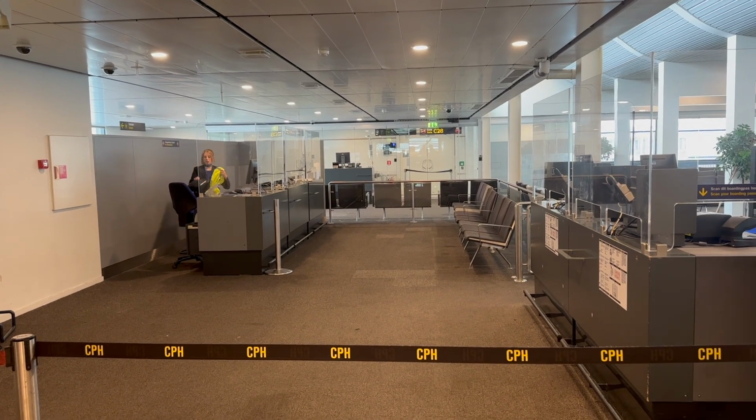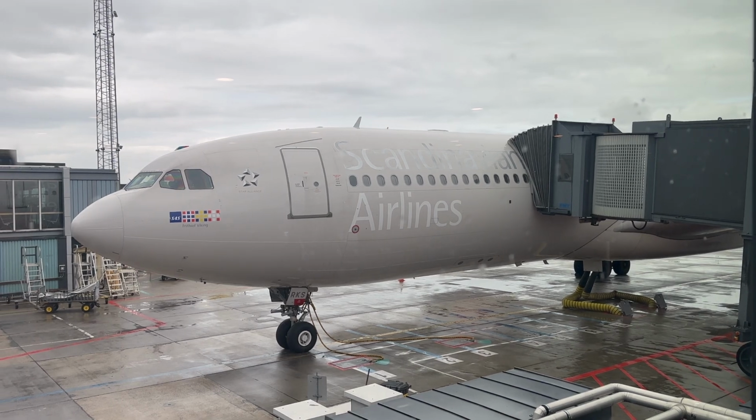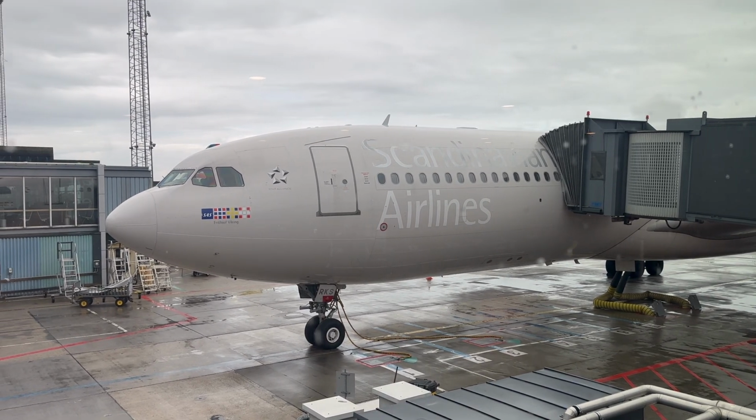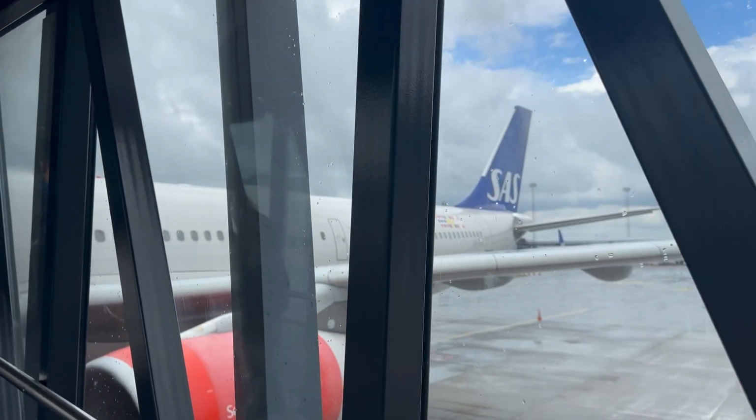That area as well was nice enough, but it was one of those places where once you're in, you're in. You don't get to wander around. Our SAS Airbus 330 was in fact there waiting for us, but we weren't boarding. Boarding was 45 minutes later, or in other words, on time.